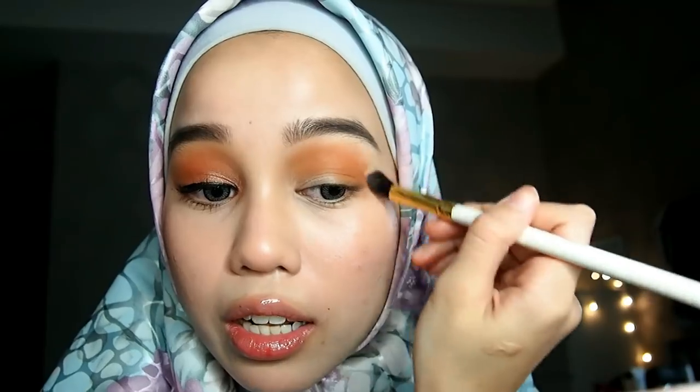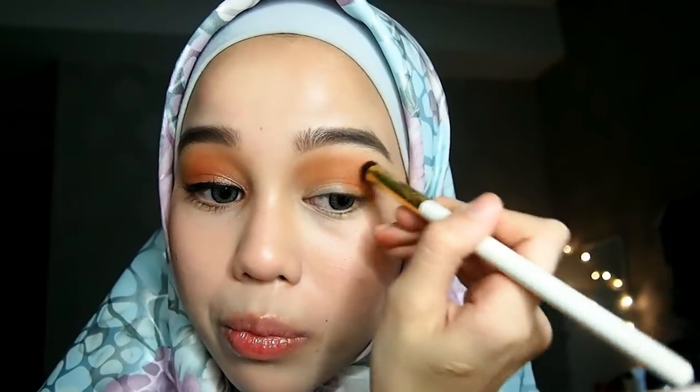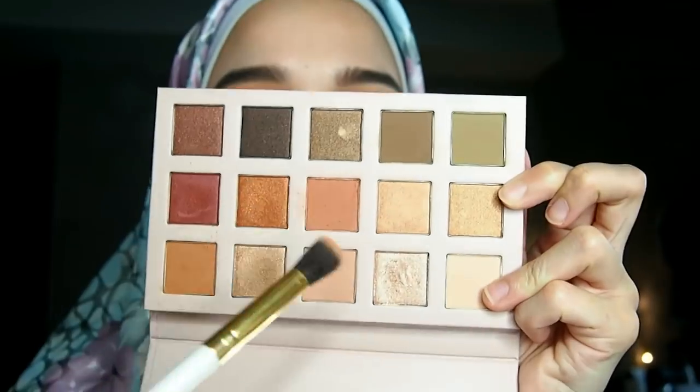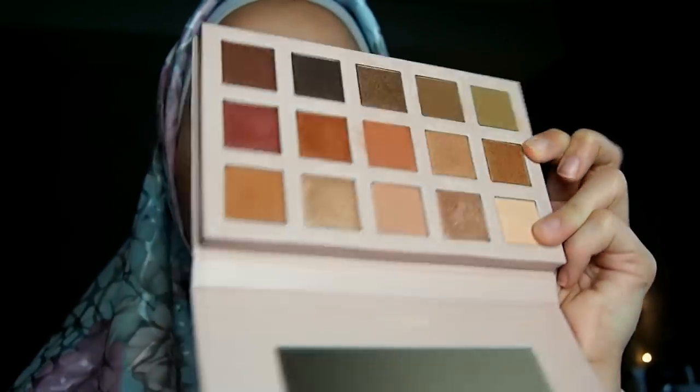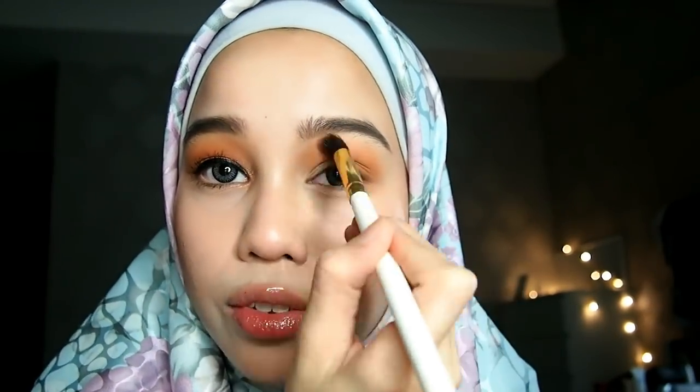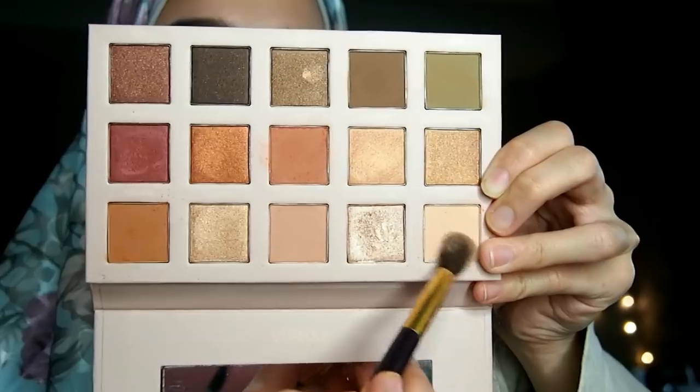Do you guys see how pigmented that is? Love it. Taking a clean brush, we're just going to clean the edges up using circular motions so that there won't be any harsh transition. Then we're going to take this shade called Teacup, this very, very neutral transition shade right here. Take a bit of shade Teacup, and then we are going to take the shade called Memory. Memory is this one.